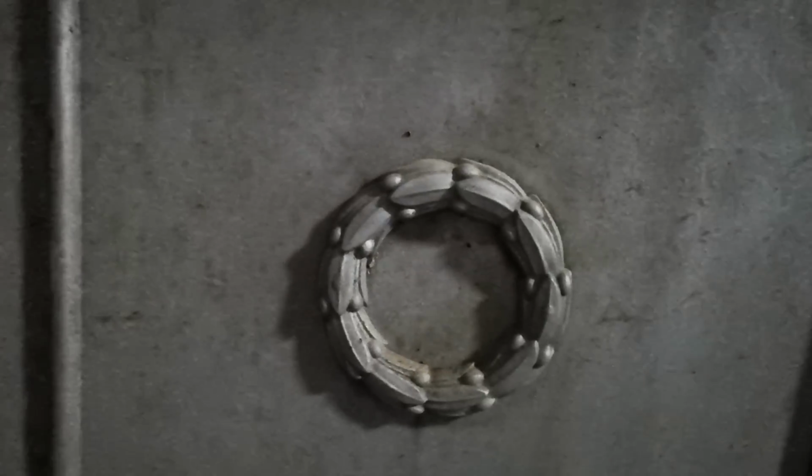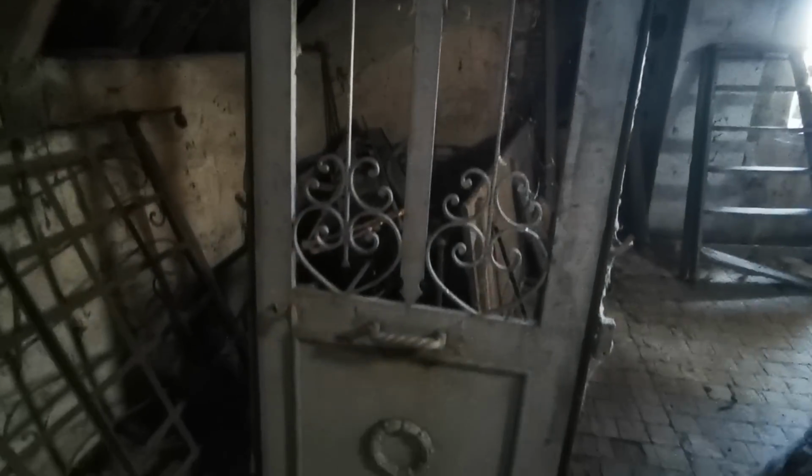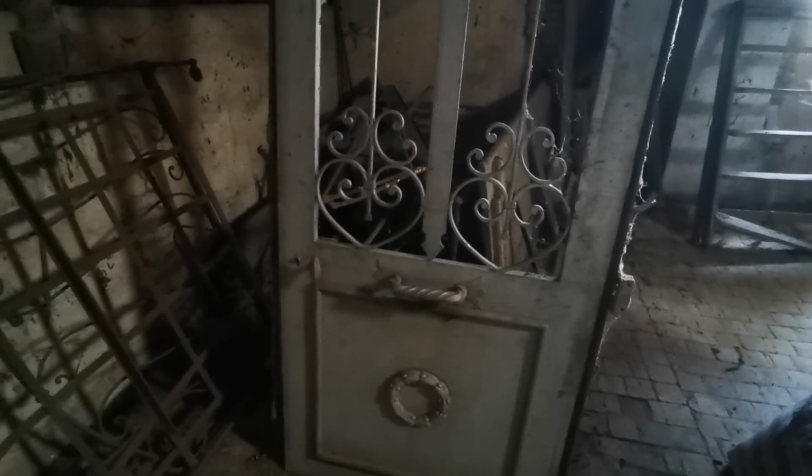Some sort of wreath, I suppose, and then this handle. There is a lock. Whether we'll find the key for it or not, I don't know. But then we've got this cross and this flower. Yeah, it's a really lovely door, and if we can utilise it in some way, why not?